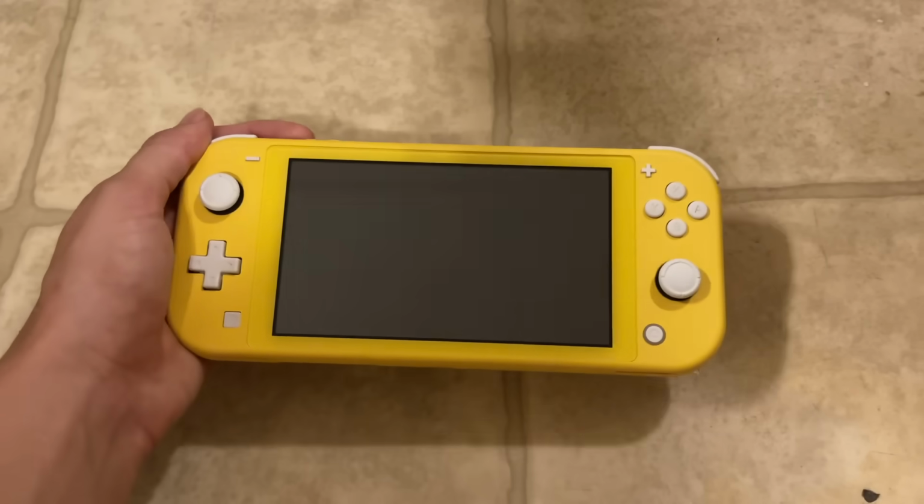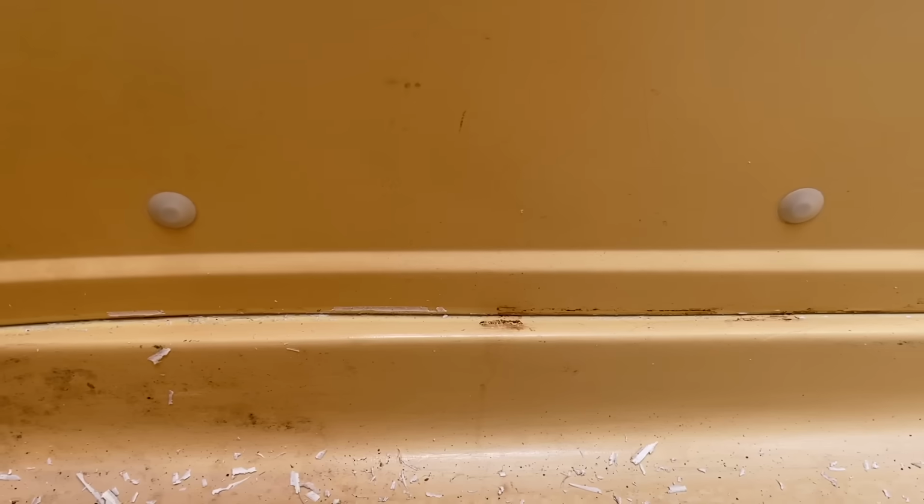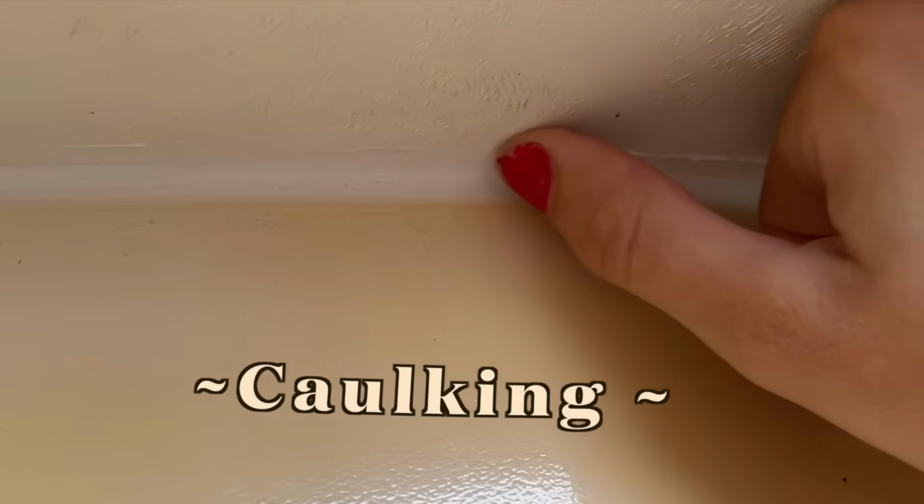So... Chapter 2. Cleaning. After giving the whole RV a deep, metaphorical colon cleanse, I addressed the ceiling leak, by the way there was ceiling leakage, by ripping out all the old caulking and replacing it with new caulking, emphasis on the L in caulking, I hate that word.